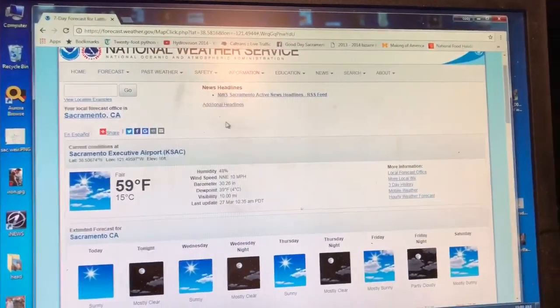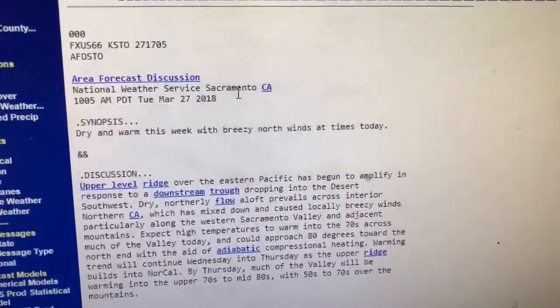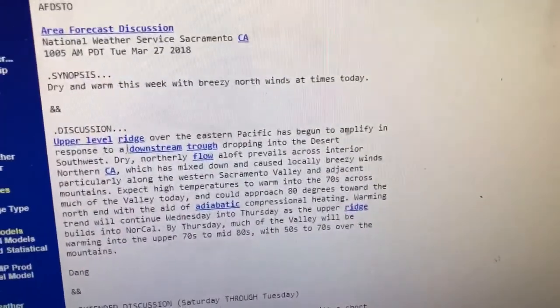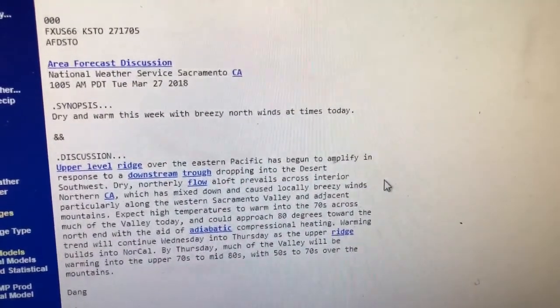Okay, the first thing I do when I get here in the morning is I go to the National Weather Service's site, and then I go down and start reading the forecast discussion. This is some interesting reading, people. So there's a whole synopsis of what the weather's going to be like, talking about upper level ridges over the eastern Pacific, bringing us sunny conditions.